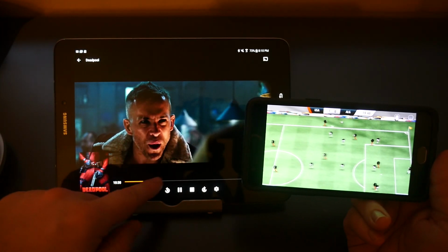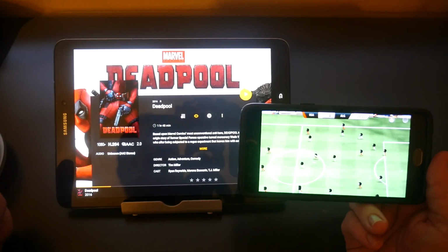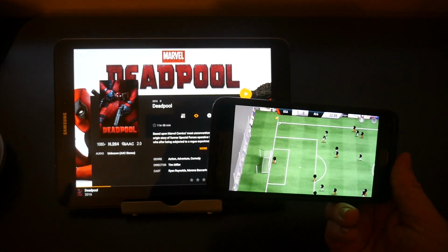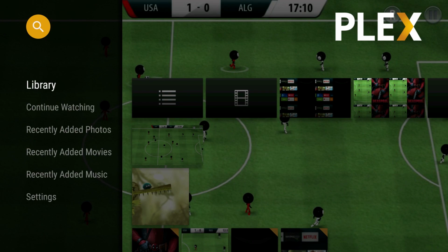I don't want to play the movie too much just for copyright stuff. So there you go. Plays really good. Didn't stop at all. And the game's still playing really good. So you can definitely handle multiple 1080p streams at once. So that is Plex Media Server running on the NVIDIA Shield TV.